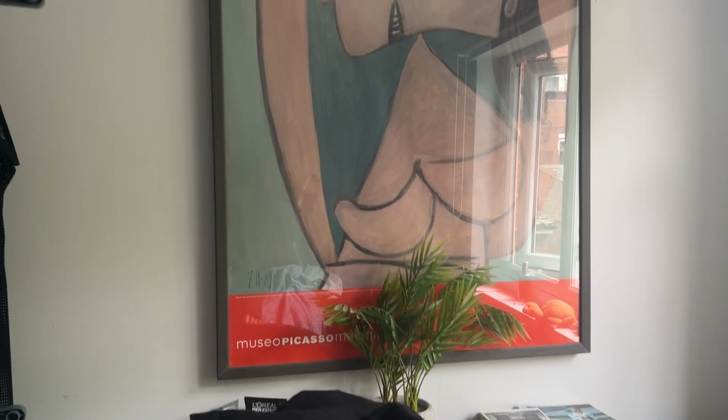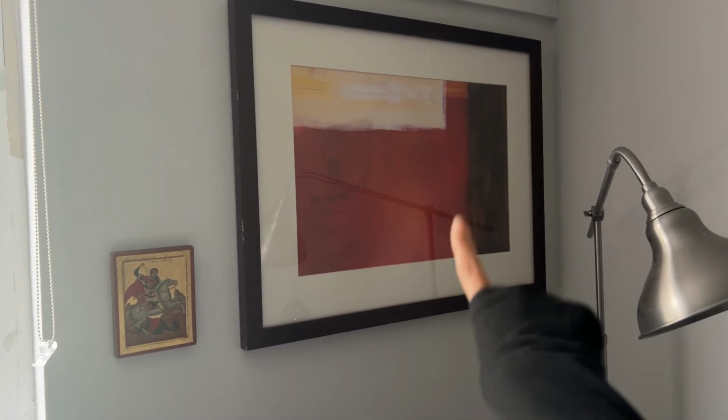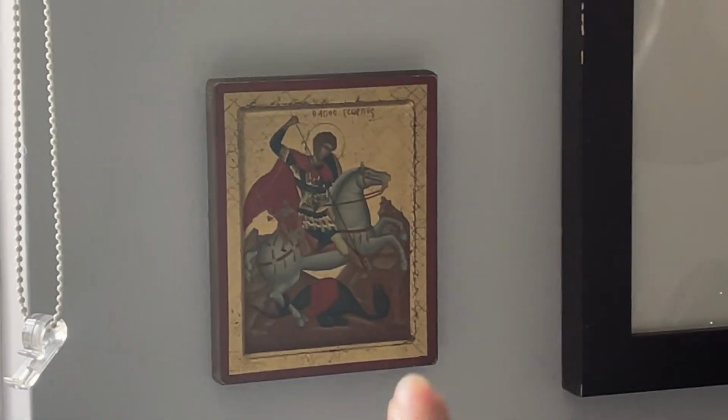Okay, we also have this massive Picasso, which I need to take down. We don't know what that is really, it just came with the frame. We're probably gonna switch that out. And another little icon. Okay, walls are officially pretty much empty.